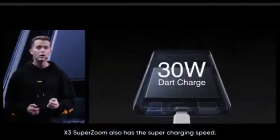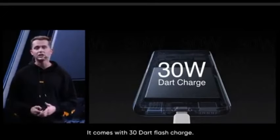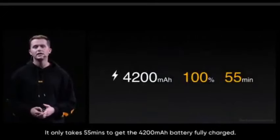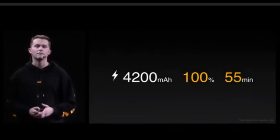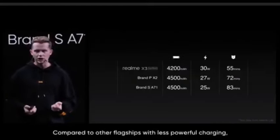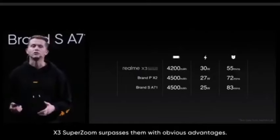X3 Super Zoom also has the super charging speed. It comes with 30 dart flash charge. It also only takes 55 minutes to get the 4,200 mAh battery fully charged. Compared to other flagships with less powerful charging, X3 Super Zoom surpasses them with obvious advantages.